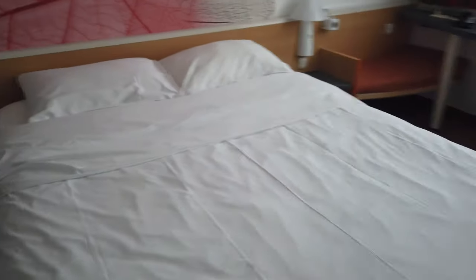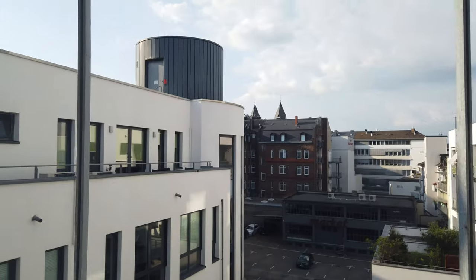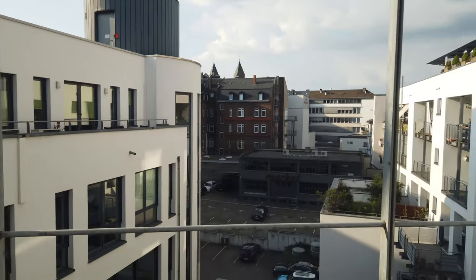Welcome to Koblenz. Finally, we have arrived. We are now in Koblenz. It's a bit late now, so we just decided to find something to eat and have a little walk, and we will start our adventure tomorrow in the city. So, stay tuned.